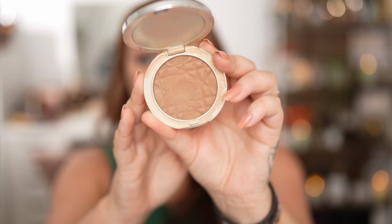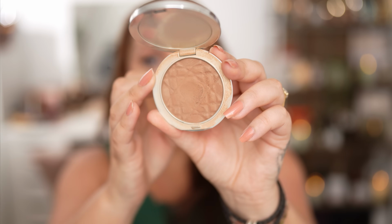How generous. So this is, as I said, the glowier finish of the bronzers, as you would expect, knowing me as you do, that I would of course prefer the glowier bronzer. And I have used this bronzer to death. It looks repulsive. Let me show you close up. Do you see what I mean? Oh dear.